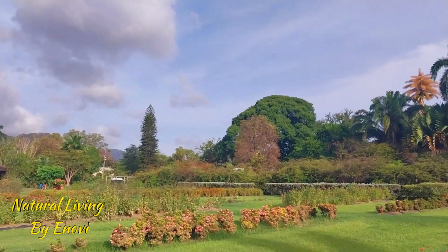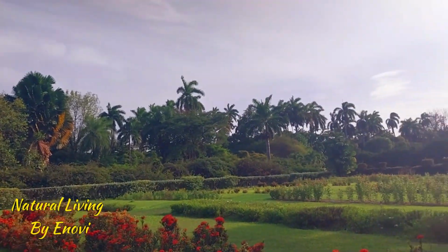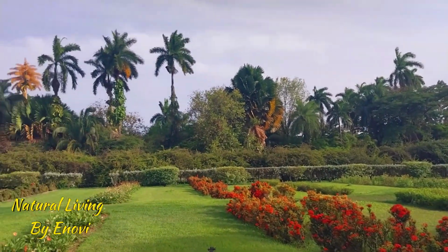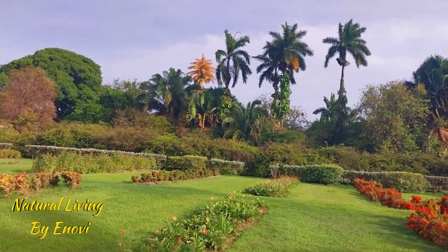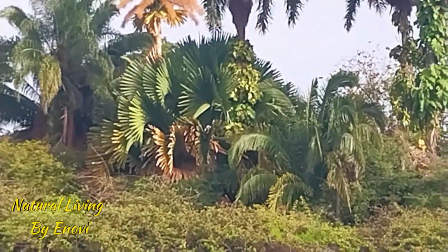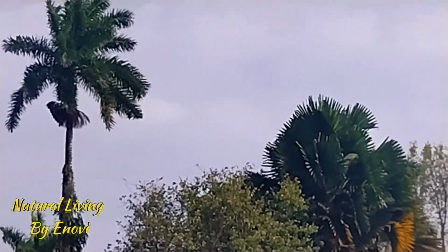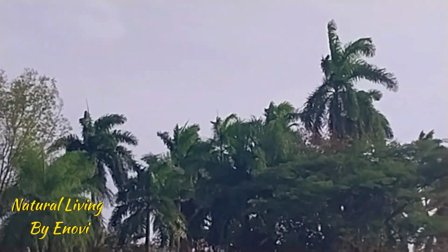This looks like a little nursery. Look, this looks like a nursery. Look at that. I want to see that. Look at that. So beautiful.